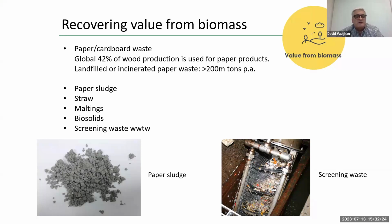So we are looking initially at the materials that are on the approved list for the Environment Agency, so we can work with things like straw and maltings, but we are still looking at those waste products such as biosolids from the wastewater treatment industry. That's something that's going to be very important over the next few years in the UK and probably Europe-wide as well.